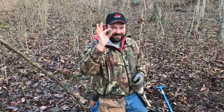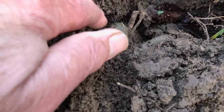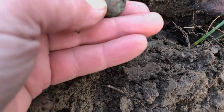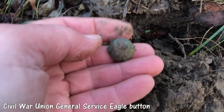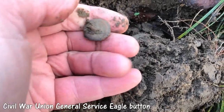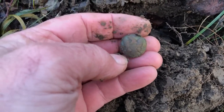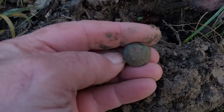We'll take them. Oh, you about hit your head on that limb. I'll survive. I went to scoop this out and I can already see it, and you can too right here. That may be an eagle button. Yes, it is. General service. I want you to look how pretty that thing is with a good shank on the back of it. That is a sweet button right there.